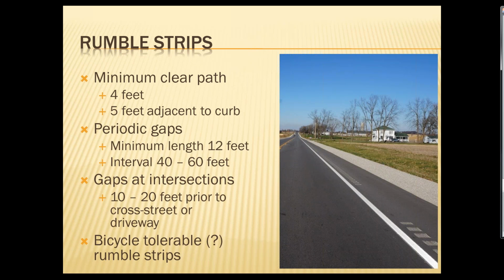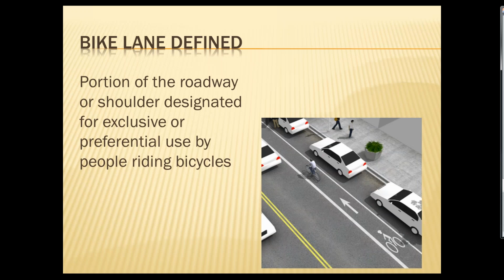Okay. Wonderful. Thank you very much. There are some more questions, but hopefully we'll have time to get to those at the end. I don't want to hold us up. Okay, we'll move on to bike lanes then.